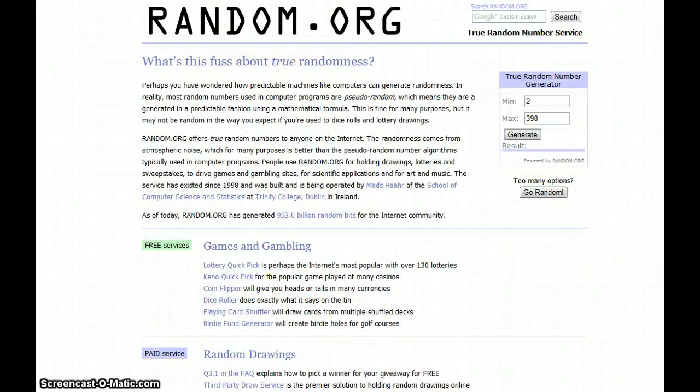As you can see, I'm over here at random.org, which is our true random number generator, and I have entered the minimum and the maximum, which is number 2 was the first entry, and the last entry was 398. And without further ado, I'm going to do a little drum roll. And we're going to see who the winner is. Ready? Generate. Post 197 is the winner.